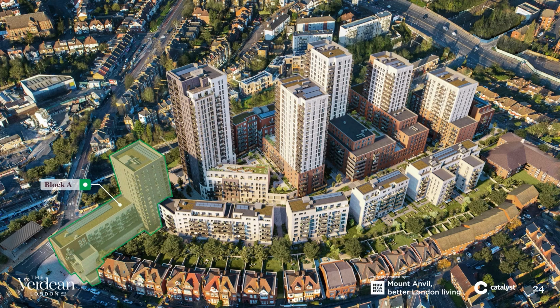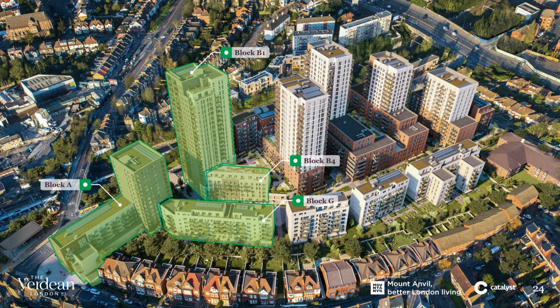Lastly, just an overview of the entire scheme, the entire Friary Park scheme, so all 3 phases. Just highlighted there, Block A and Block G, which are the first homes to go over at the end of this year. And in the background there, we've got blocks B1 and B4, which will be around about early February to March 2024, and block B2 and B3, which will be coming in again towards end of 2025.